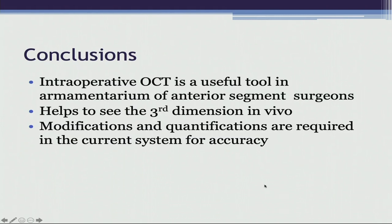So to conclude, intraoperative OCT is a useful tool in the armamentarium of anterior segment surgeons. It helps to see the third dimension in vivo. And of course, modifications and quantifications are required in the current system for accuracy. Sometimes the previous generations didn't have a scale to it, so we standardized our own scale to know at what level we are dissecting, because you have to keep comparing it with the adjacent tissue to know, especially in cases of anterior lamellar keratoplasty, what is the level of dissection. But the newer generations do have a scale attached, so you know at what level dissection is being done.